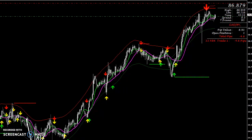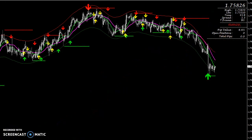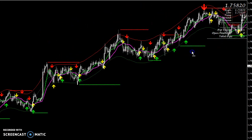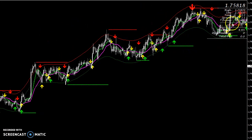For an example, I sent out a signal on this pair. Boom. And I told everybody, get in on this one. This is what it looked like when I saw it. Same exact setup. 1, 2, 3. I sent the signal out. And then everybody who jumped in, it was at the top of the screen. It has nowhere else to go. It's at its maximum distance. Okay, that's how I gauged the maximum distance on the 1 hour chart.